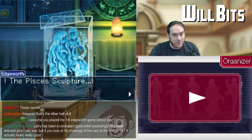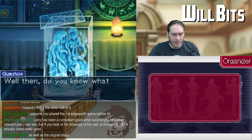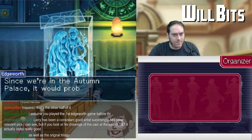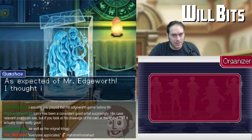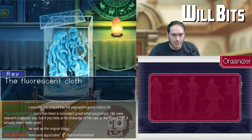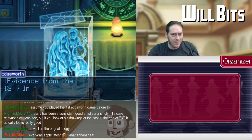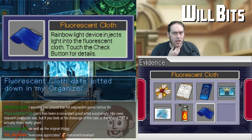The Pisces sculpture. Huh? Seems like you know about it, sir. Well then, do you know what the sculpture next to it is? Since we're in the Autumn Palace, it would probably be the Capricorn sculpture. As expected, Mr. Edgeworth, I thought it was Taurus myself. I was thrown off as it was covered by this weird cloth. Flaring cloth? I wonder what it's doing here. Evidence from the IS-7 incident. Weird.